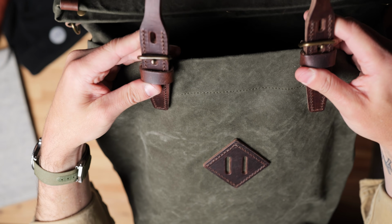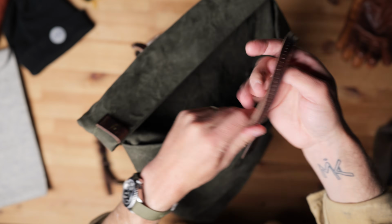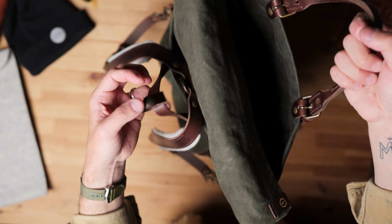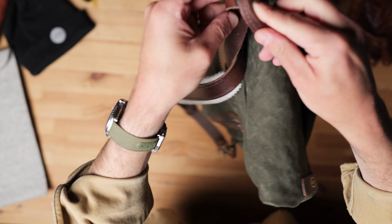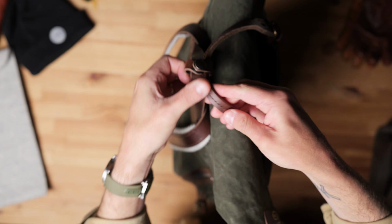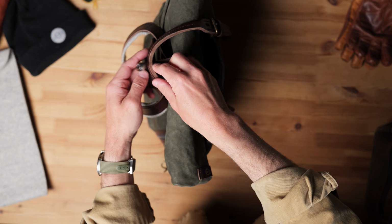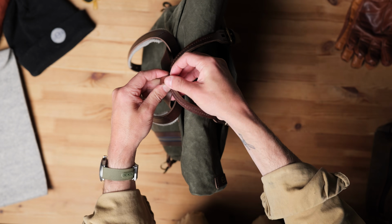The tote strap on the front has 3 different buckle lengths to accommodate 4 different carries, and the way it attaches is just through a snap button here. Worth calling out, you pretty much want this snapped whenever you're not using it.